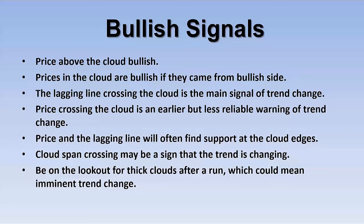Bullish signals. Price above the cloud is bullish if it's above the cloud. Price in the cloud are bullish if they come from the bullish side. The lagging line crossing the cloud is the main signal of trend change. Price crossing the cloud is an earlier but less reliable warning of trend change. Price and lagging line will often find support at the cloud's edges. Cloud span crossing may be a sign that the trend is changing. Be on the lookout for thick clouds after a run-up, which could mean that the trend is about to change.